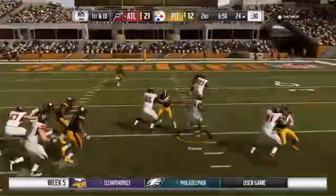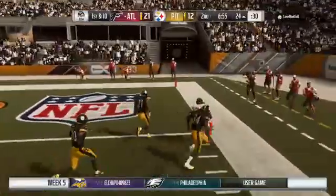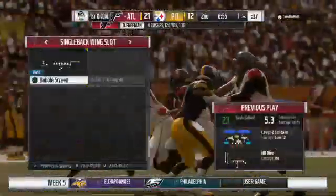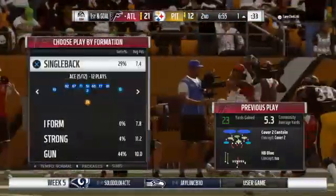This is Freeman on 1st and 10. Open space inside the 10, and so close, he gets it to the 1. Out of bounds right there. 23 yards on the pickup there and a 1st.